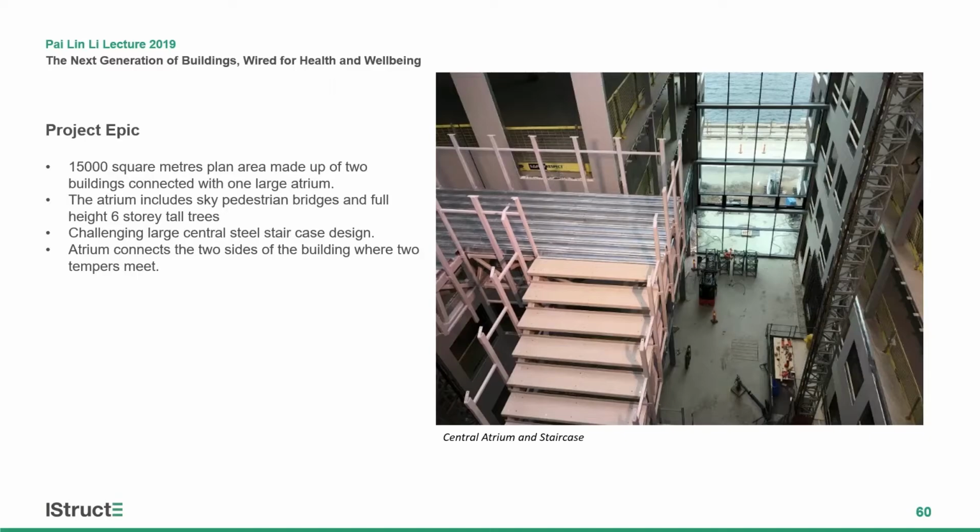As well as this, the atrium houses sky bridges, which you can't see in this photo, but you can see this huge central staircase that goes up all 6 stories. So this is a building that promotes physical activity. People aren't going to be using the lift. Another interesting thing about this atrium is you can just about see it, but there's a tree pit down there. There's going to be several tree pits, and you're going to have full height trees in this office space, which is how they're going to incorporate biophilic design into the project.